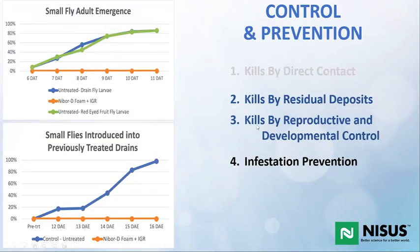For small fly emergence, we have kills by residual deposits and kills by reproductive and developmental controls. This chart shows that with Nibor-D plus IGR, after application to larvae, we have 0 adults emerging after 11 days. And that same 10-day cycle is what we're looking at for the emergence of adults from small flies introduced into previously treated drains.